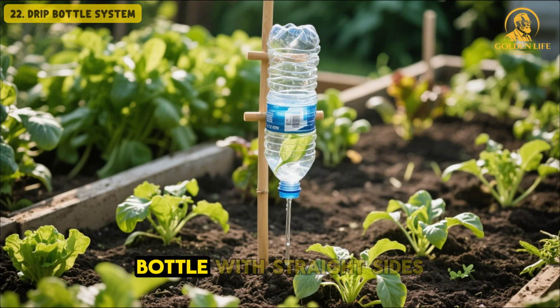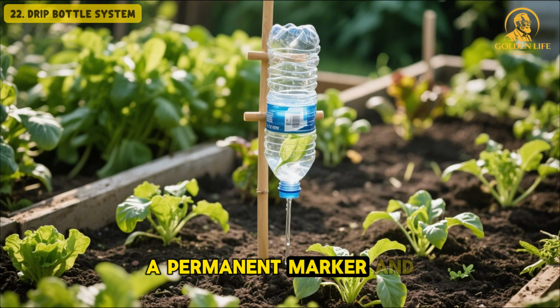Start by finding a bottle with straight sides. A water bottle or juice bottle works well. You'll also need a ruler, a permanent marker, and a pair of scissors. Begin by removing any labels and cutting off the top third of the bottle. Set that top portion aside for now, you'll use it again soon.